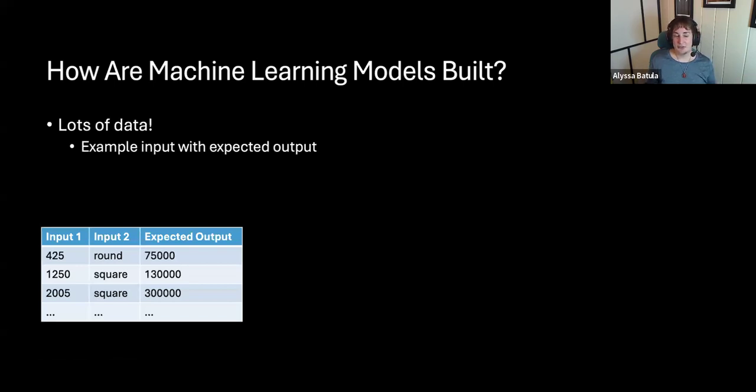So it's definitely true about data. Lots of data. We love data. And when we say data, we often mean we have some example input and the expected output. So if we're trying to guess house prices, we might give it things like, you know, this house had this many bedrooms, this many bathrooms, this many square feet, and it sold for this price. And if you get that for a lot of houses, it can start making guesses if you give it a new house, what that price should be.